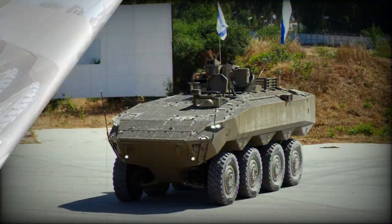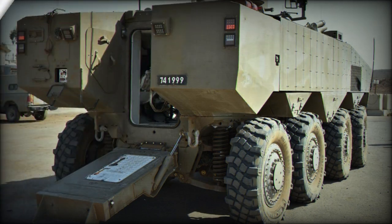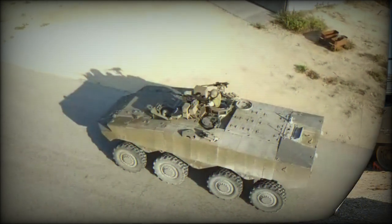This APC is powered by a German MTU turbocharged diesel engine, developing 750 horsepower. A Caterpillar diesel was also considered, but was not selected. Engine is mated to an Allison automatic transmission. Vehicle is fitted with a central tire inflation system, which improves mobility over difficult terrain, such as sand. Tires are fitted with run flat system.